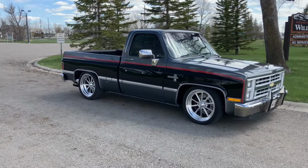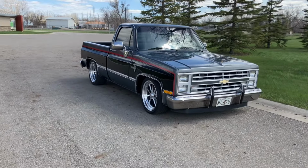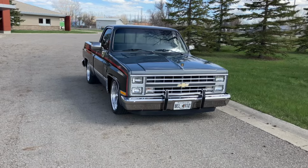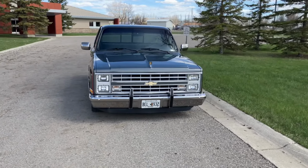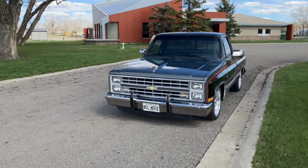Didn't really know the guy before he dropped it off, but I definitely consider him a friend. That's the best part about doing these jobs: you meet people and everybody's all kind of on the same page and builds some amazing trucks.